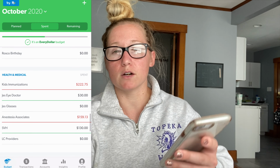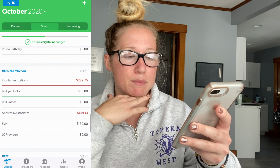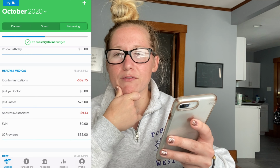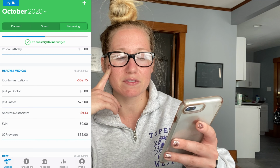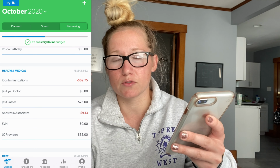Okay, here's where some money needs to be transferred over again. Immunizations. I planned a certain amount and I went over because I forgot that not only did the older 2 kids need immunizations, but so did Kai. So I went over $62.75, which was basically how much it cost for Kai's immunizations.